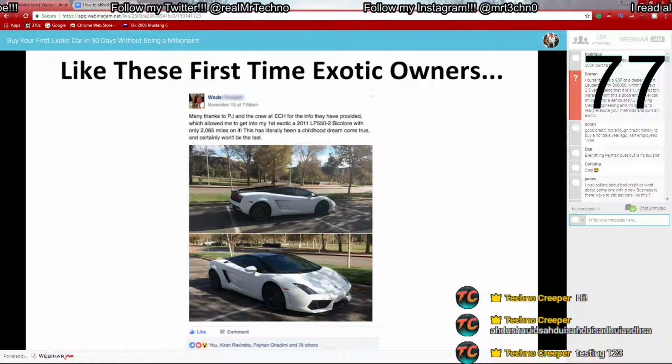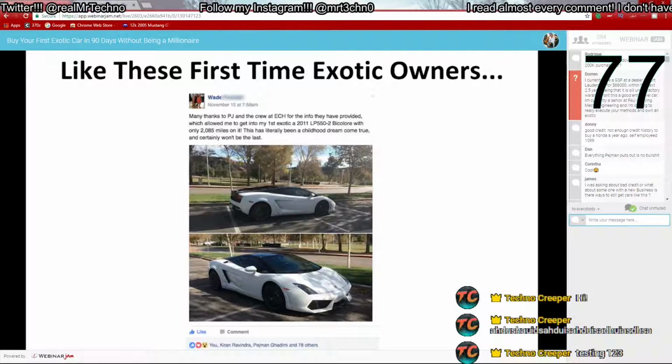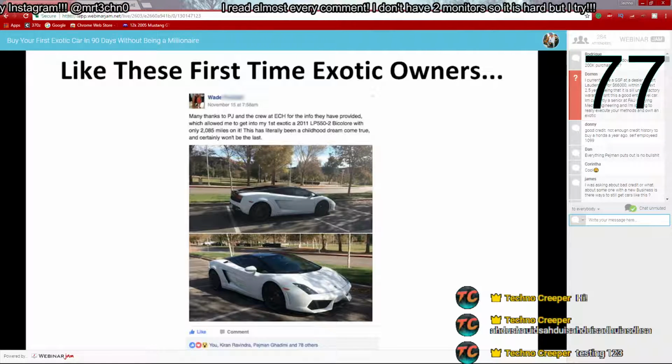Wade, many thanks to PJ and the crew at ECH for the info they have provided, which allowed me to get into the first exotic, a 2011 LP550 2-bicolore with only 2,000 miles. This has literally been a childhood dream come true and certainly won't be the last.